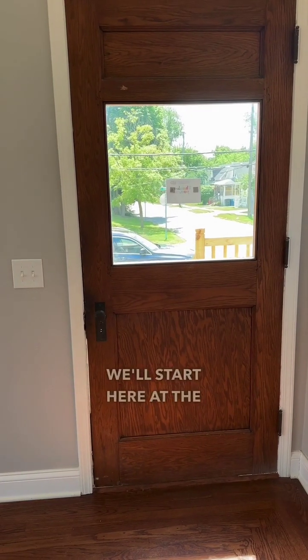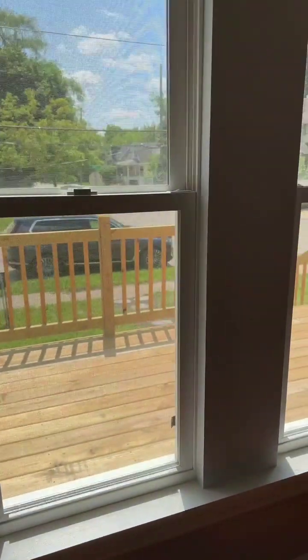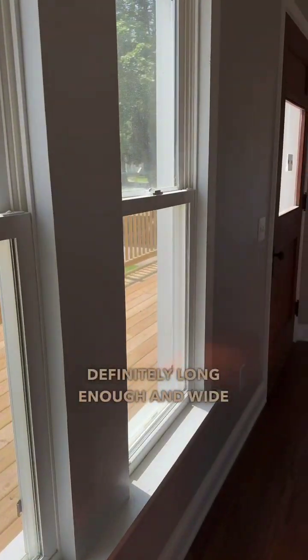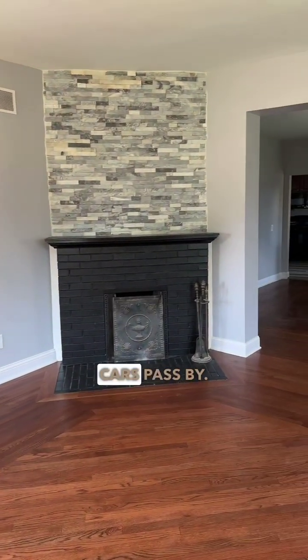We'll start here at the front door. They've put a new wood deck out front, definitely long enough and wide enough to put some rocking chairs out there and watch the cars pass by.